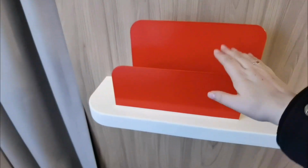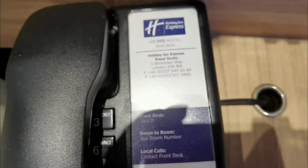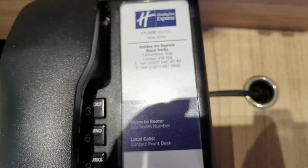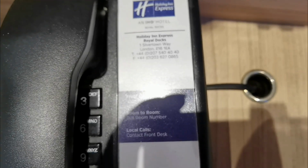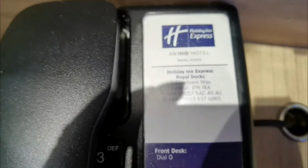Right, magazine rack or letter rack, whatever. There. TV. Let's see if it works, shall we? Also, we've got a phone there, which tells you the numbers that you can ring: front desk, room to room, and local calls you contact from the desk. Yeah, there you go. It's called Holiday Inn Express Royal Docks.